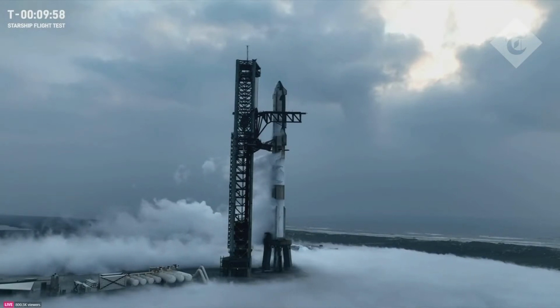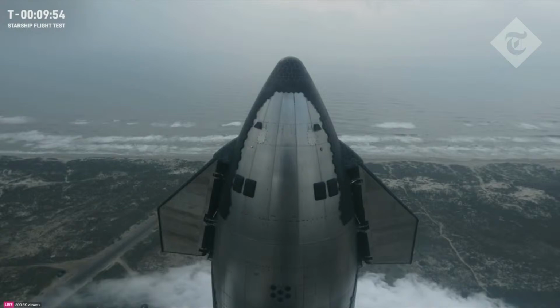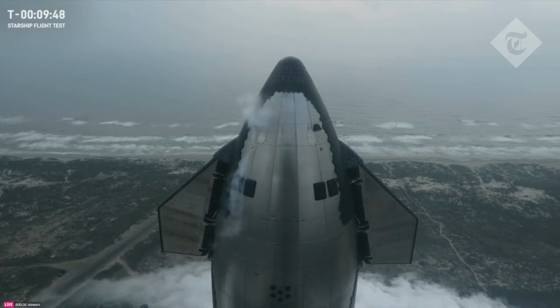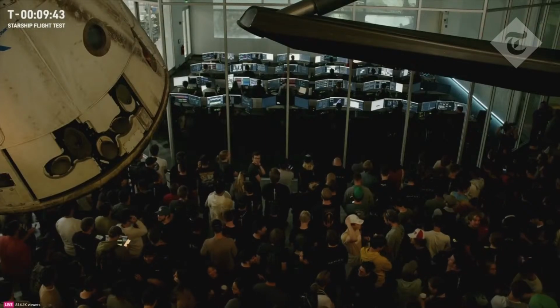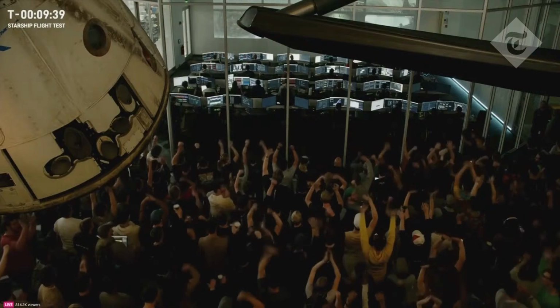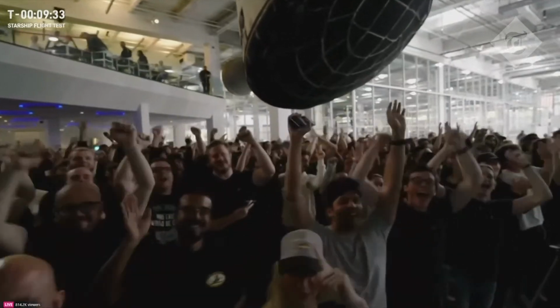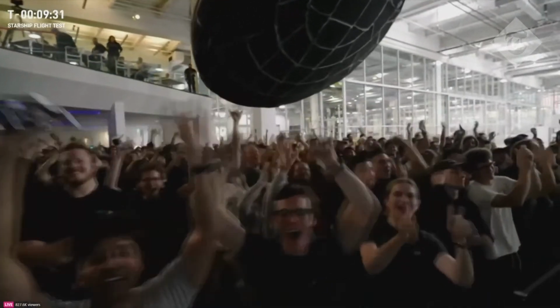Thanks, Dan. Teams are also getting excited here at SpaceX headquarters in Hawthorne, California. There is a pretty large crowd now gathering outside of Mission Control, located just behind Jesse and I. Now, actually, you can see it there on your screen. There they are. Everyone getting super pumped for our fourth flight test.